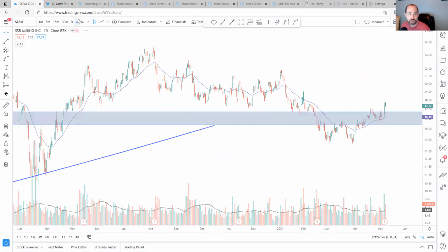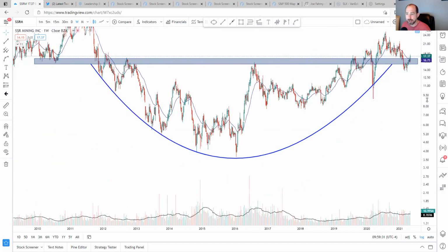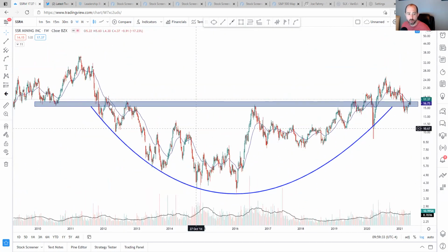Again, going to a weekly chart, this is also a mining stock. You can see that, what a base, right? 2011, it tried to break out here. We'll say the real breakout happened over here in April, came back. We'll call this a deep retest, and now it's trying to move higher again.